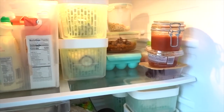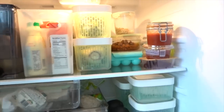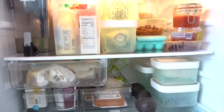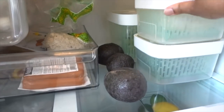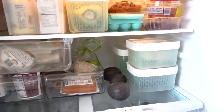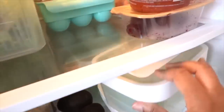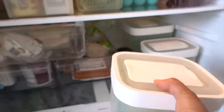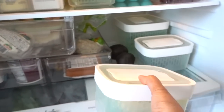And the key to a fridge, if it's not optimal, like this is not a fridge I would ever buy, is to get stackable containers. That way you can do a little modular stacking and it'll use up a lot of the vertical space. These are Fresh Saver from OXO. I think they're called Green Savers. I'm sorry, I keep saying Fresh Saver, but they're called Green Savers from OXO.